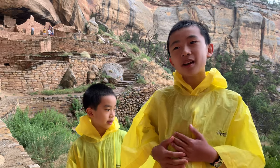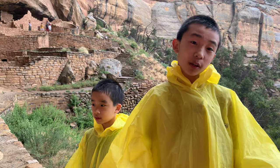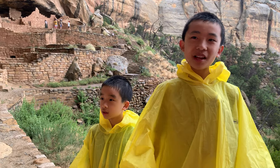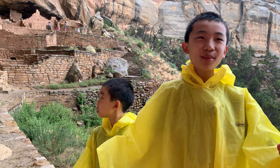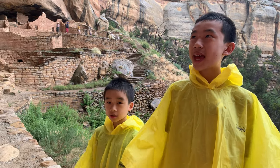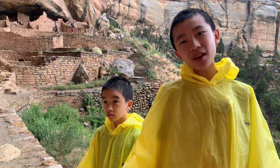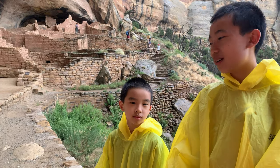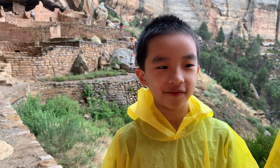We put the ponchos back on because it's starting to rain, and we've pretty much seen everything at the longhouse. This was a pretty cool place to be, and I'm glad that we were sheltered from the rain for a while. The ladders were really fun to climb, and the rangers here were very helpful, and they gave us a lot of information. Brother, what was your favorite part? My favorite part was taking photos.